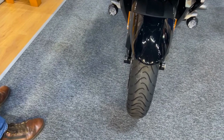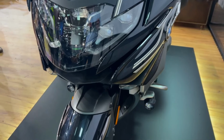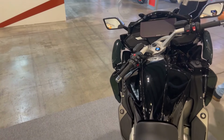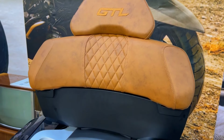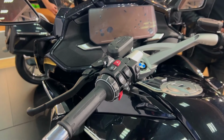When fully fueled, the motorcycle weighs 789 pounds and has a wheelbase of 63.7 inches and a seat height of 29.5 inches. These measurements support a pleasant and steady ride. The journey is considerably more pleasurable on the K1600 GTL since it has ergonomic handlebars and a soft, heated seat.